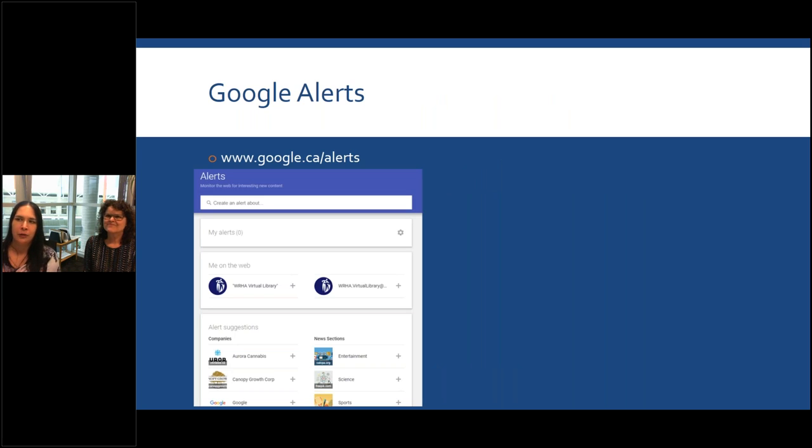So this is how you set up a Google alert. If you go to google.ca/alerts, feel free to follow along while we're doing this. You'll see something like this. Now you may be logged in. If you're logged in and you set up an alert, that's great. You can edit them later. And we're logged in on this screen capture as the WRHA virtual library. If you're not logged in, you can still set something up, and you can still have it sent to your email, but you can't edit it later. So if you've got one of those alerts that just throws you tons of noise, that's when you would want to be able to edit it and say, whoa, no, this is way too much.